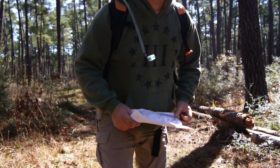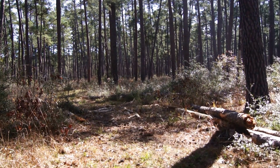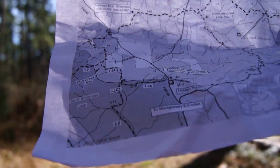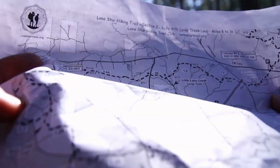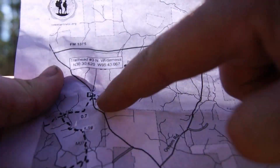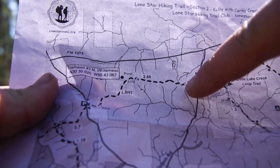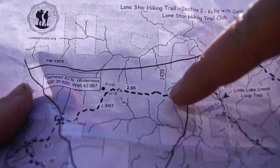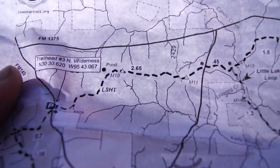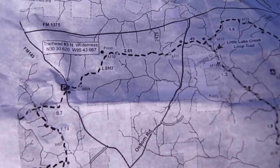Let me show you on the map kind of an idea of where I'm at. Alright, so let's see. We started here and we've walked about 2 miles in, roughly. And you can see there's a little crossroad right here. I'll show you that back at work. But it gives you an idea of where I'm at.